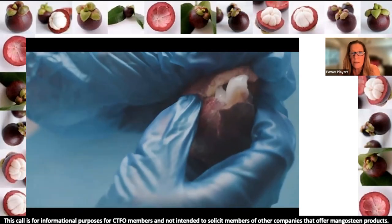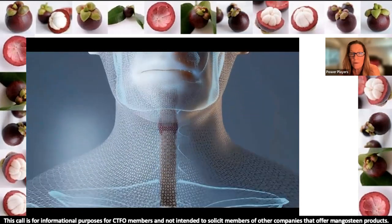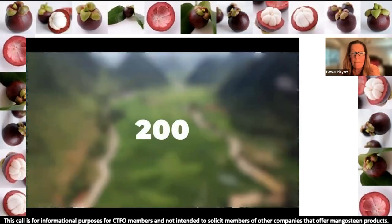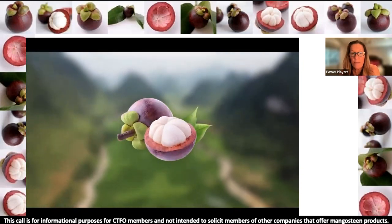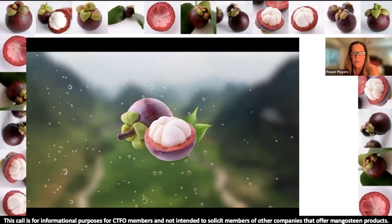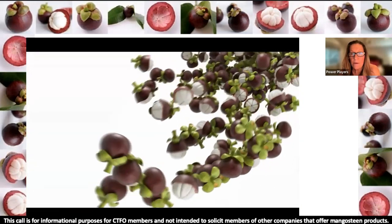Until recently, only a small amount of these xanthone molecules were able to be absorbed into the body. More than 200 xanthones are known to exist in nature, yet the mangosteen fruit seems to be a virtual collector of these molecules. There are more xanthones in the rind of the mangosteen than any other source on Earth.